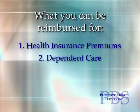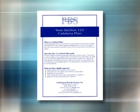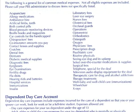And the third account is what the tax code calls a flexible spending account. In this account, you'll be able to set aside money for a variety of different out-of-pocket, medical, dental, and vision care expenses. In your packet is a list which includes such common items as deductibles, prescription drugs, chiropractic fees, dental and vision needs, as well as certain over-the-counter medications and supplies. These items can include such common things as medicines for allergies, for colds, and flus.